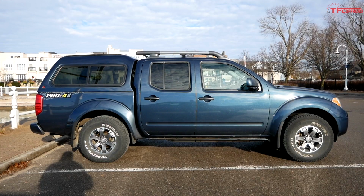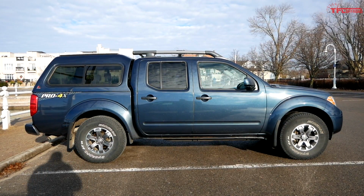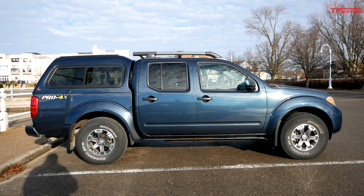So I'm familiar with the brand. The Frontier has a good reputation for quality and durability, and that's something we're certainly looking for. I'm hoping to keep this truck for the long term. Approaching retirement in a few years, I want something I can travel with and tow a lightweight with. So the Frontier seemed to fit the bill for us.